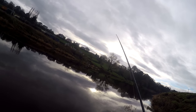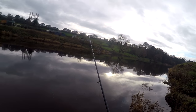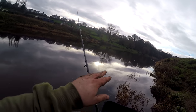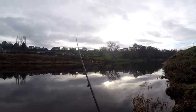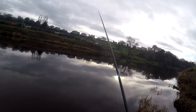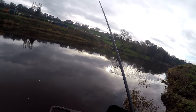So because this river does fall that quick, what it means is conditions can change during your session. By that I mean the river can drop a foot while you're fishing, and they're little things that you've just got to be careful of. What started off as maybe a 4 foot swim can soon change into a 2 foot, or it can go the other way, it can go up by a foot. So you have always got to be careful and have your eye on what the river's doing.